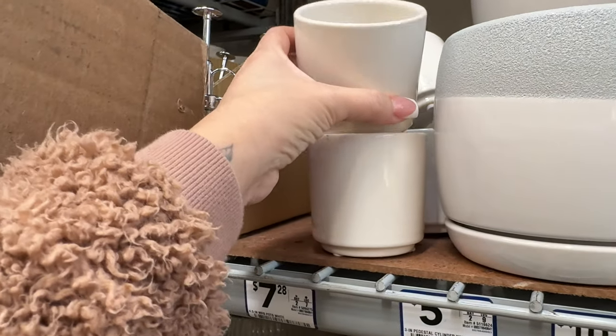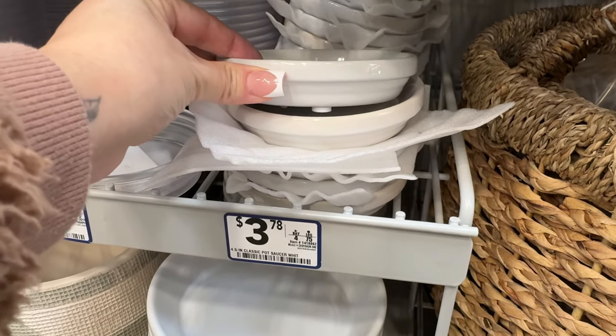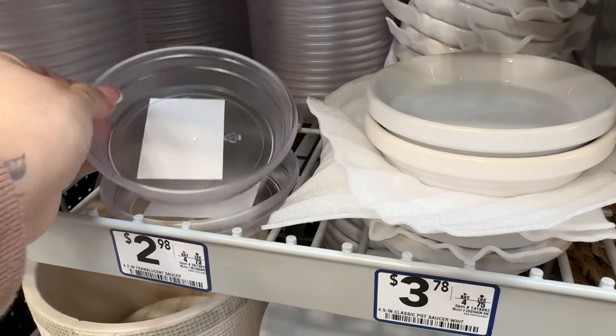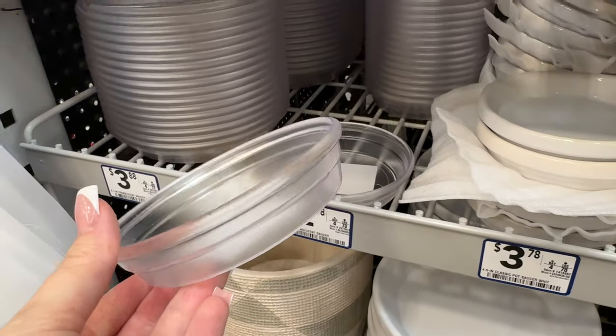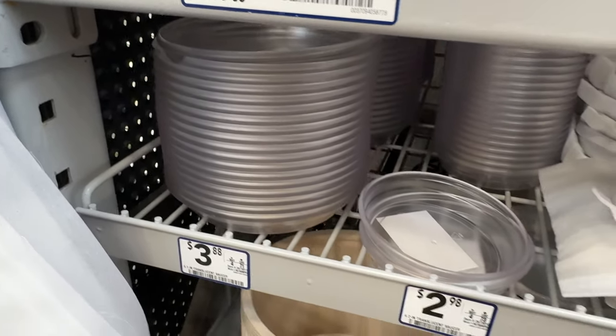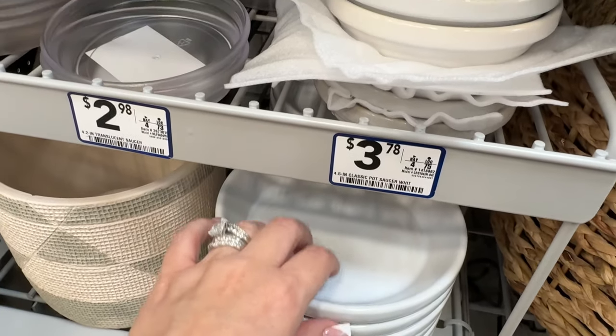They do have some beautiful planter pots, but I do want to try to thrift them because it's a little more sustainable, and since I am going to be having a lot of plants, I think it's better if I try to thrift them and see what I find. But I like these saucers, they're really cute.